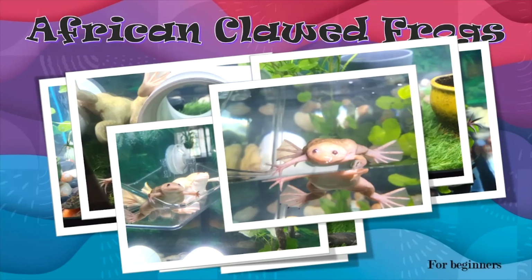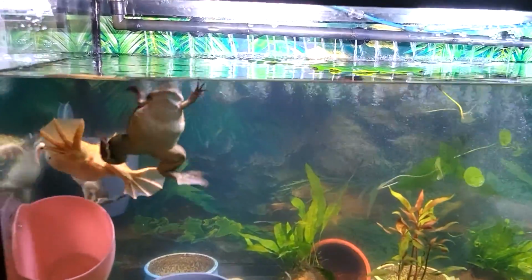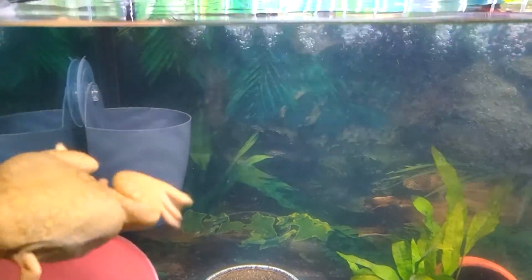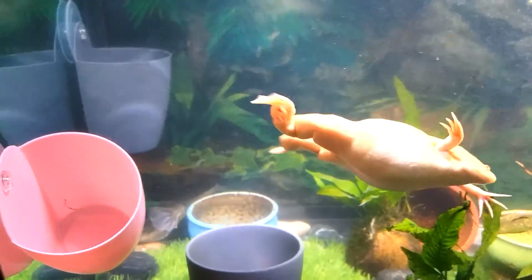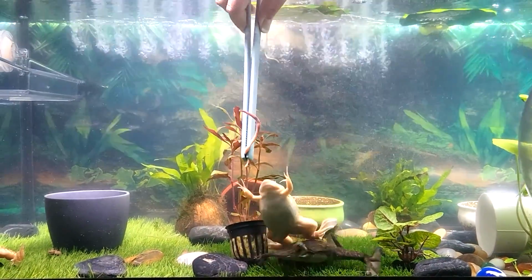Today, we will discuss the pros and cons of food choices. Clawed frogs love to eat, more like live to eat. Not only is feeding them the most important part of their care, providing a variety is also just as important. Not that there's anything wrong with feeding them the same thing every day. However, you will see a different reaction to many different kinds of foods.